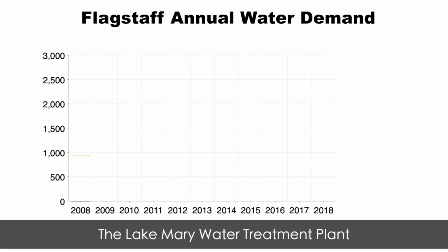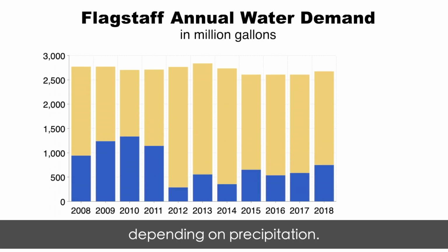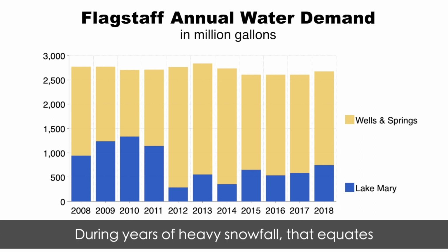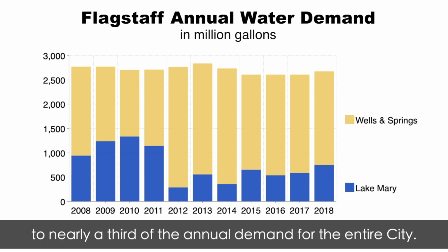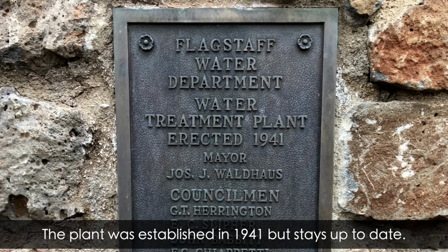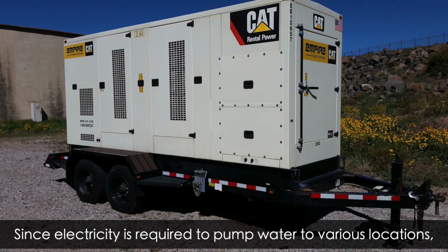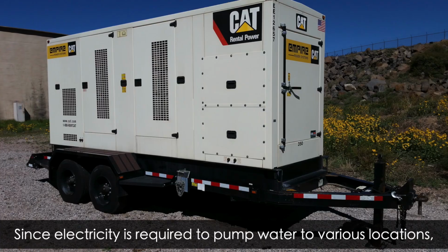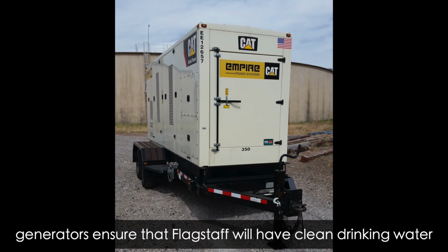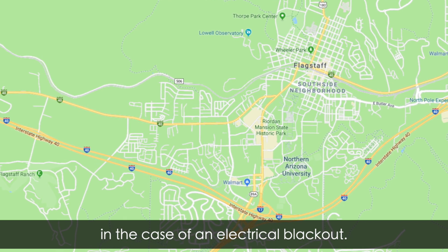The Lake Mary Water Treatment Plant can treat up to 8 million gallons of surface water per day, depending on precipitation. During years of heavy snowfall, that equates to nearly a third of the annual demand for the entire city. The plant was established in 1941, but stays up to date. Staff are currently installing new backup generators. Since electricity is required to pump water to various locations, generators ensure that Flagstaff will have clean drinking water in the case of an electrical blackout.